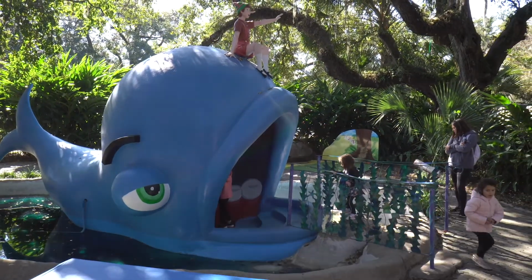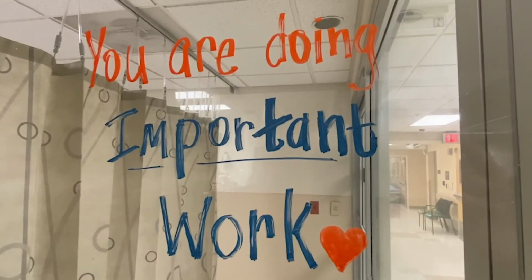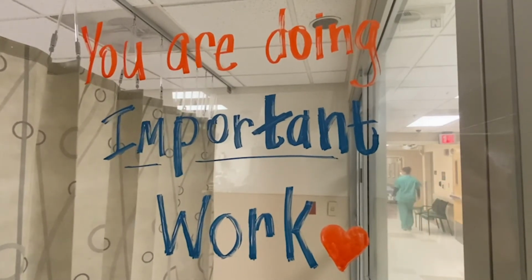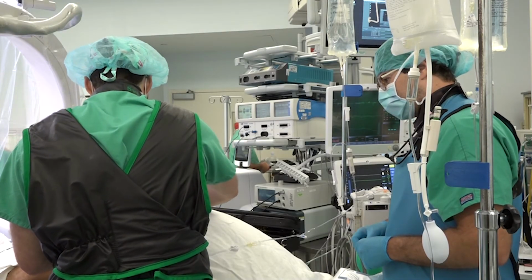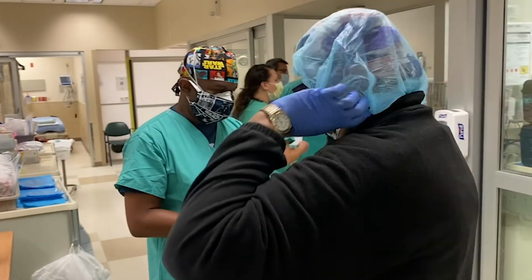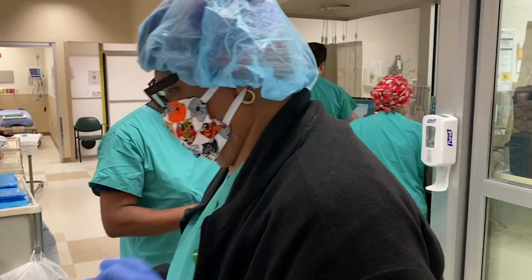I would say the most important thing for applicants for our program is that we really want somebody who's going to fit with our culture. We want people who are passionate about taking care of patients. We want people who are going to be passionate about taking care of each other and understand that we are a family and that we're all in this together. We want to help each other learn and help each other grow.